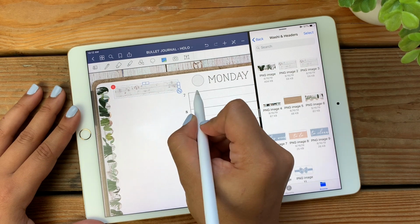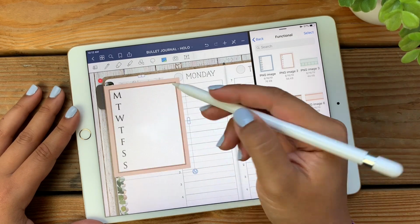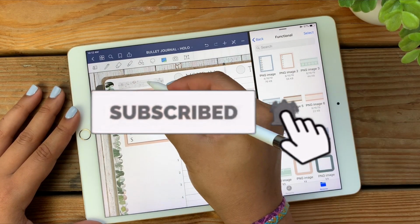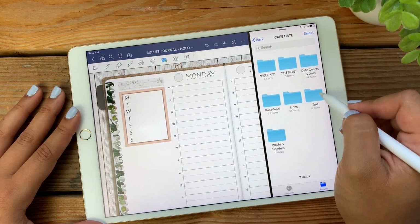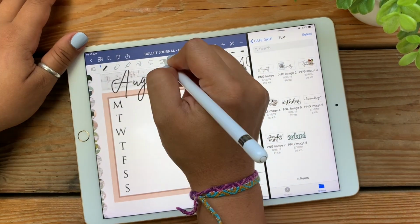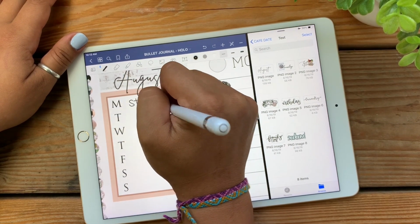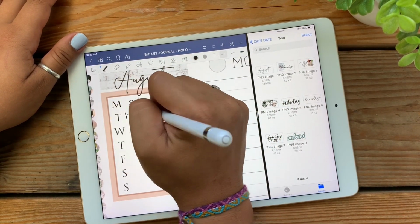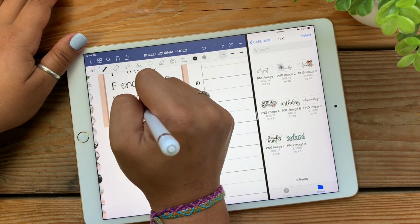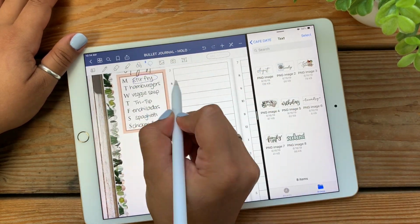But yeah, I just went ahead and laid down the hourly inserts from my shop, and then I decided to do something a little bit different on my sidebar this week. I went ahead and just created a white rectangle in the Keynote app, and then I used it to completely white out the sidebar because I wanted to add this really pretty scalloped washi on the left-hand side of the spread. And then after I had that laid down, I pulled in another washi strip at the top to act as a background for this August text sticker that I just created in the Over app. And then I also grabbed a Monday through Sunday box to just go ahead and track my dinners for the week.